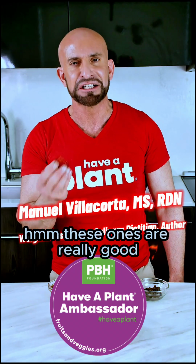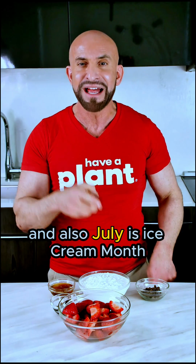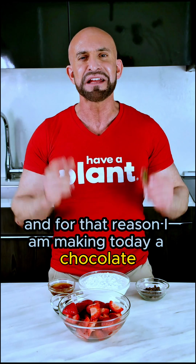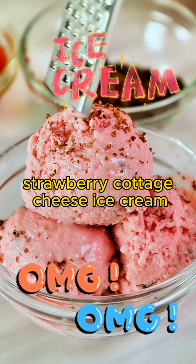These ones are really good. Well, strawberries are in season now, and also July is ice cream month, and for that reason I am making today a chocolate strawberry cottage cheese ice cream.